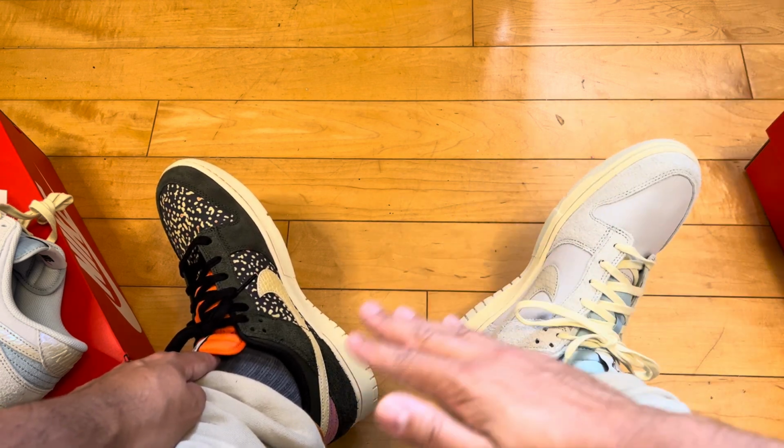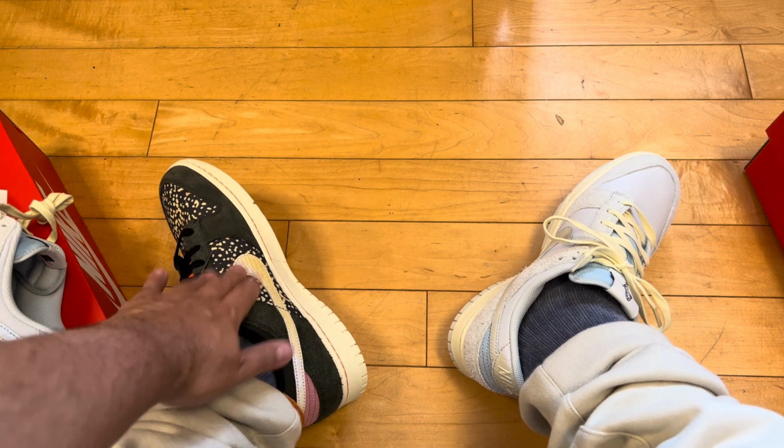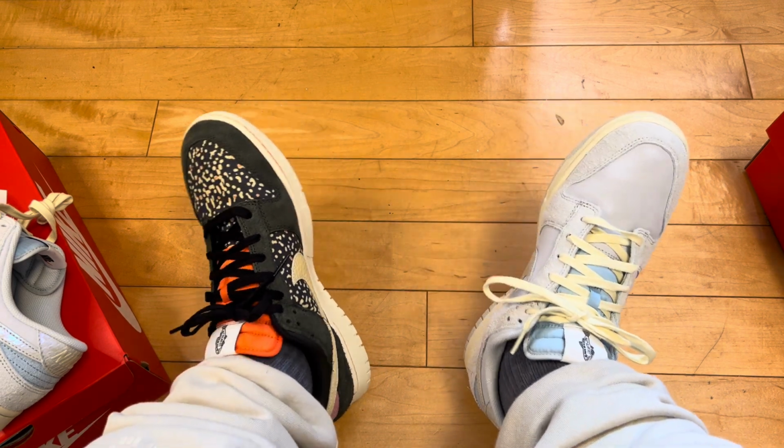But these are definitely mid 8 to high 8. Let's give these an 8.75. And these an 8.5. Banger 2-pack. The Gone Fishing Pack gets my seal of approval.